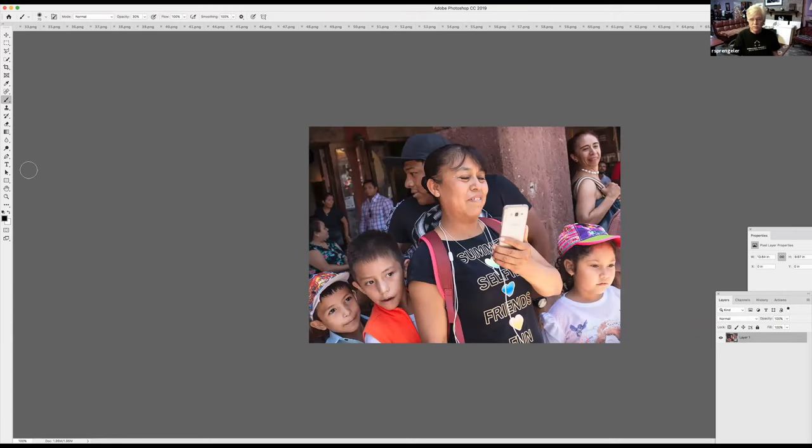This is a street festival. Again, I like to shoot the audience on the side of the street as opposed to the festival itself. I love the faces, the woman in the top right, then you come down to this little girl, and then the mother with the cell phone and an African-American man behind her, and I love the two little boys in the corner.